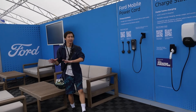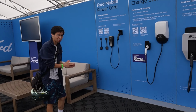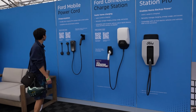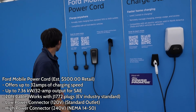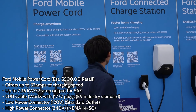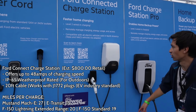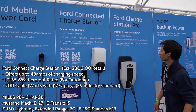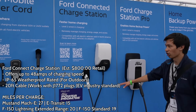Okay, so as everybody already knows, there are Tesla chargers, but what about Ford chargers if you get a Ford car? Well, here at the Ford booth, they got the Ford power cord, which seems to connect to the regular AC and NEMA plugs. And right over here, they got the Ford Connect charge station. What it says is that it's level 2 wired in charging, remotely managing charging, and etc. So this is another charging option that they have.